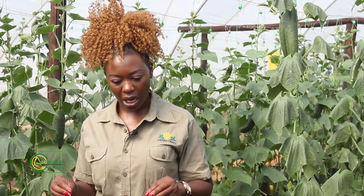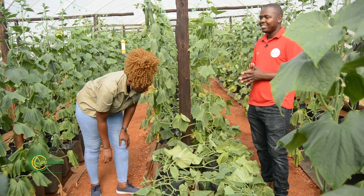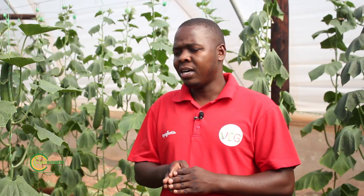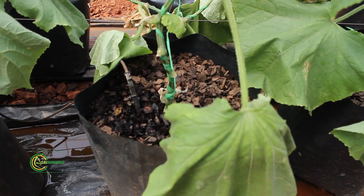Now we have farmers producing their cucumbers in an open field, but in this instance, we are here in a greenhouse. I can see pockets with, this is pine bark. What is the difference between a farmer producing his cucumbers in a greenhouse and the one doing them open field? Okay, I think the key element there is the issue of the seasonality of the crop. You find that in winter it's not easy to do the cucumber in the open field.